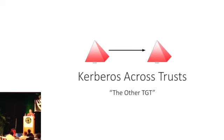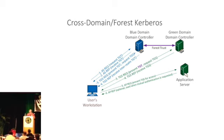There's another Kerberos ticket that can be forged in order to maintain persistence. Let's talk about trust tickets, or the other TGT. When a trust is created, there's a shared password called an inter-realm key. This exists for all trusts, whether created by an admin or automatically when adding a new domain to an Active Directory forest.